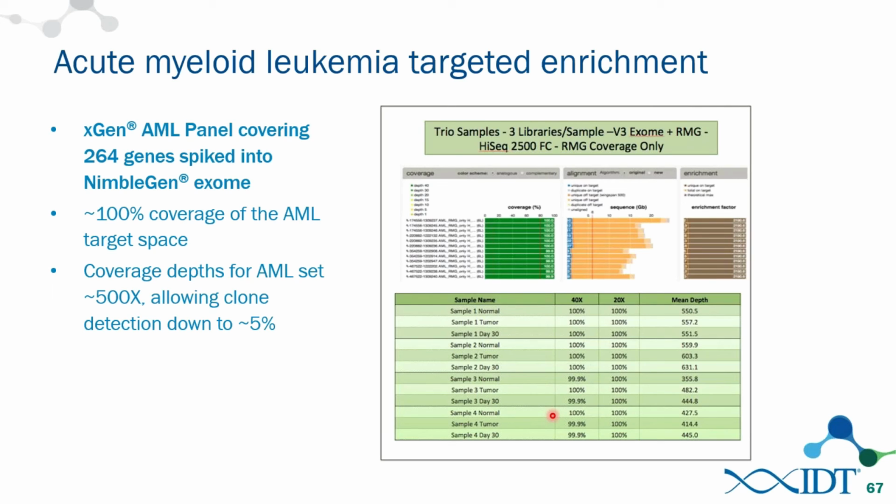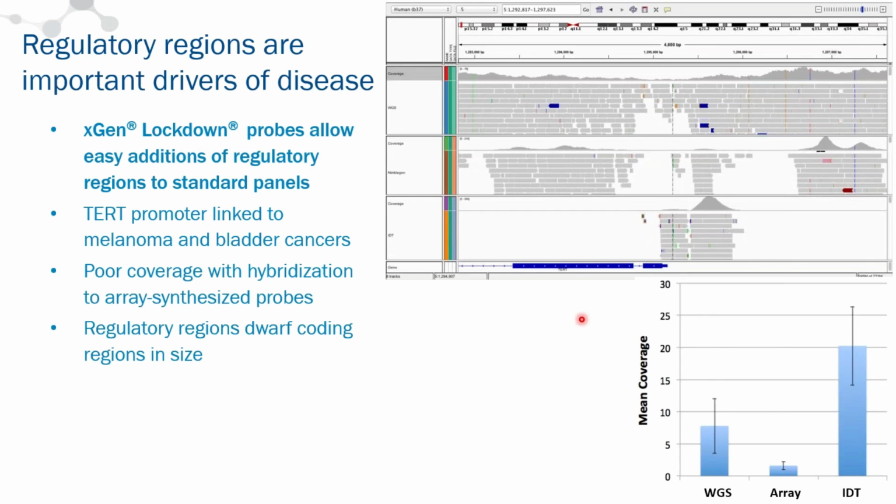So what did they do? They spiked in our AML panel into the Roche NGS exome, and they were able to increase the mean depth of coverage in excess of 500 and also the coverage to 100% for 20x and close to 100% for 40x. So this immediately put them into the ballpark and to the region where you can confidently call the AML mutations. So this is a nice example of an IDT panel being spiked into a competitor panel to be able to rescue those regions that you have dropouts and improve the coverage.